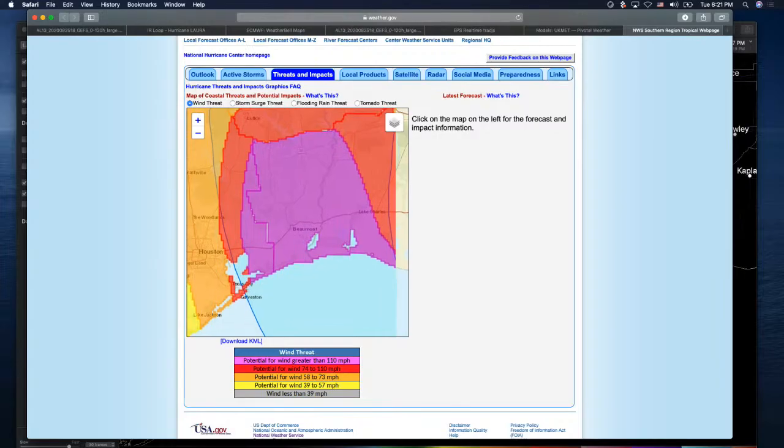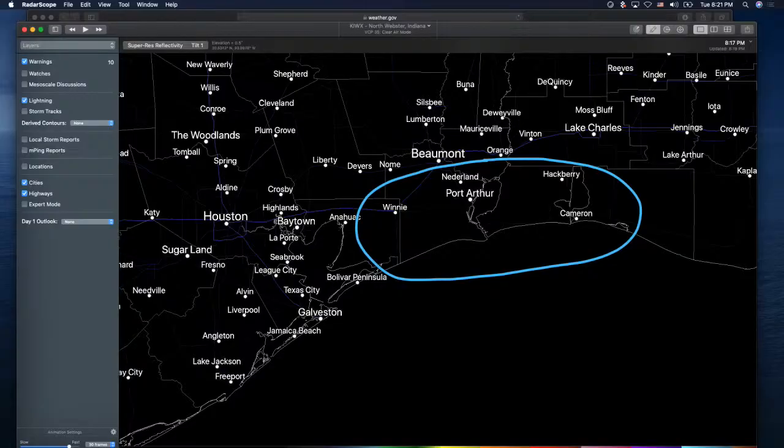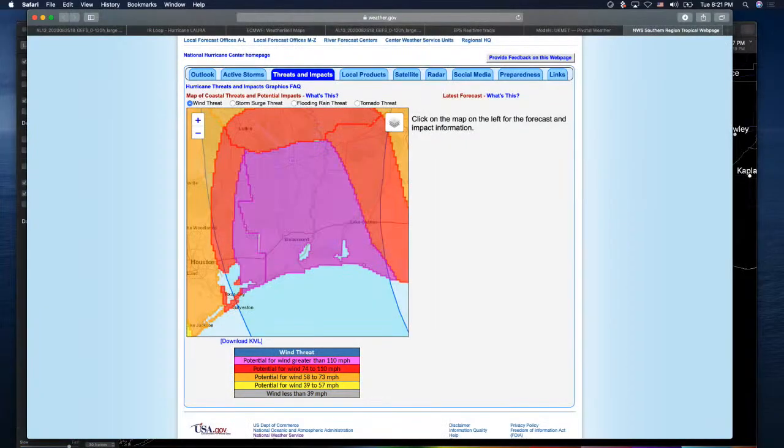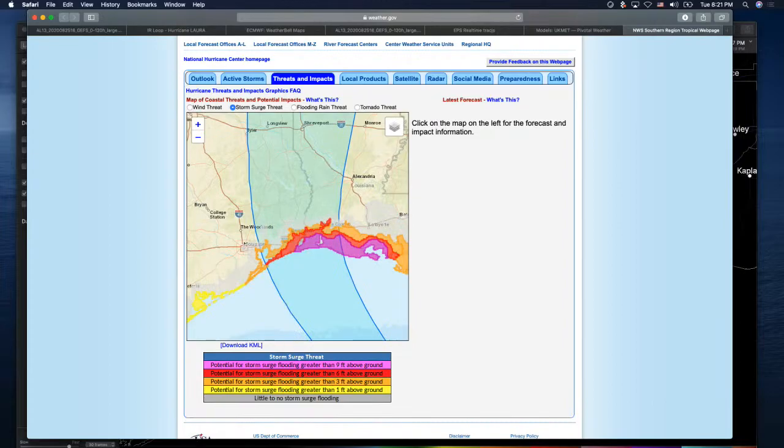Again, we can zoom in on this a little bit more. You can see kind of what I'm talking about here. Certainly, if we go into, looks like the Bolivar Peninsula, if I'm saying that correctly, certainly an impact for that. Storm surge threat, obviously potential for storm surge and flooding greater than 9 feet. That's bad news, very, very bad news. All the way around along the coast of Louisiana, this would be complete devastation, catastrophic, bad deal.